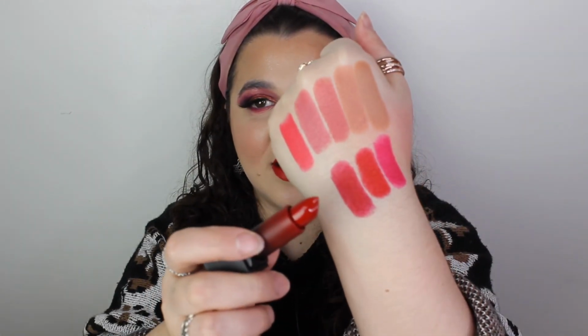I think I would pull this shade out. It's really lovely. And we've got one last shade to swatch, and it is called Entourage, and that is more of a pinkier red. This is how my lips look post lipstick. And this is the last shade, Entourage.